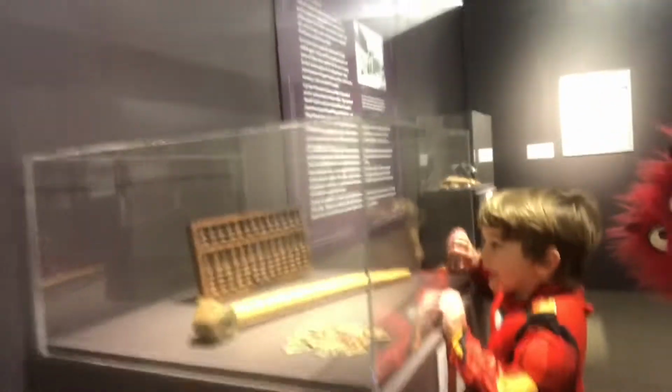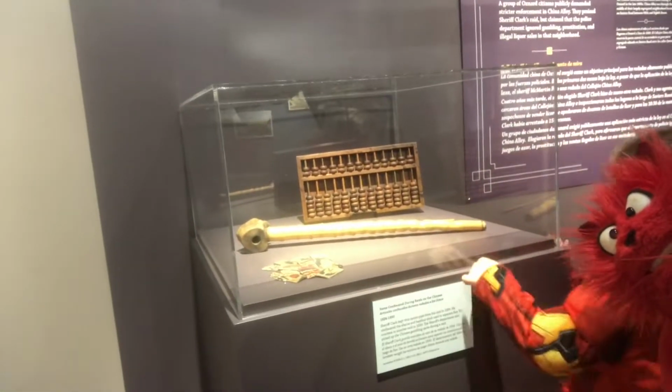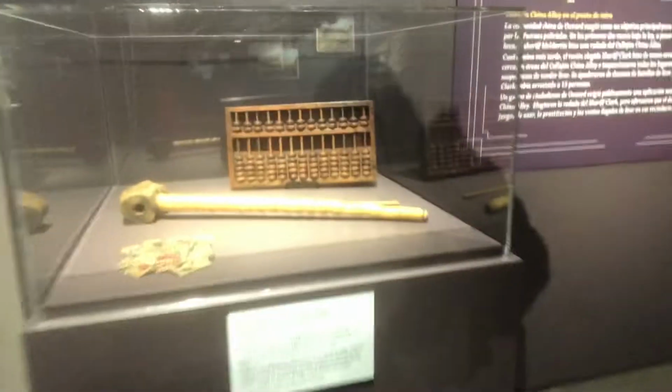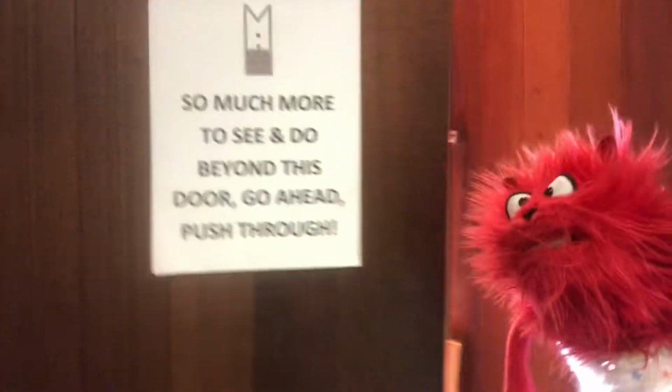What is this? Hammers. Oh, it does look like a hammer. And the cards. What is that? Cards. Go outside. Oh man. So much more to see and do beyond these doors. Go ahead. Push through. Okay, let's go.